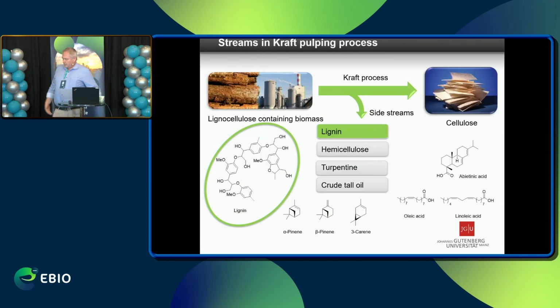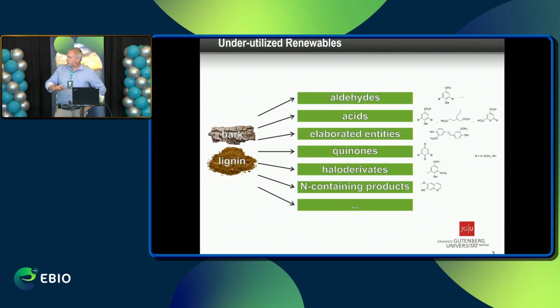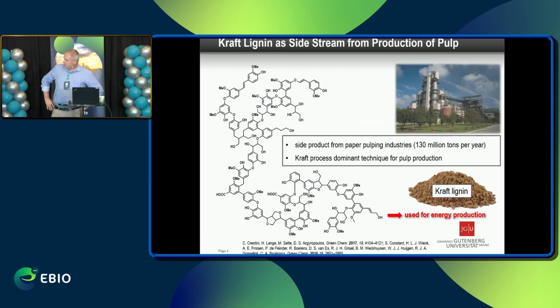I will talk a little bit about, in a general way, maybe put also some water into the wine. I will talk today a little bit about lignin. We worked also on turpentine fraction, but also tall oil to make thermosets and all the other stuff. But we fell in love with the underutilized feedstock stuff. And of course, there's lignin and there's also bark. I'm not talking too much about bark today, but this is our new major focus as well.